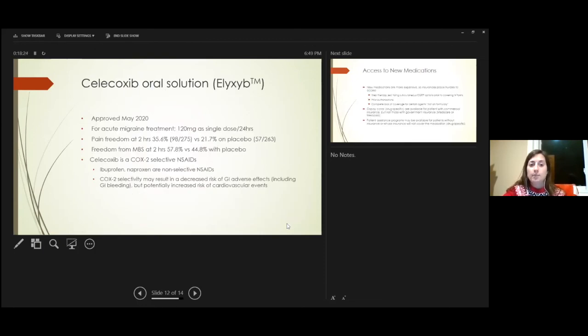So Celicib oral solution, its brand name is Celicib. Again, like I mentioned, Celicib has been around for a long time under the brand name Celebrex as just a pill for pain relief. And this is an oral solution that's a single dose that's formulated specifically for migraine.